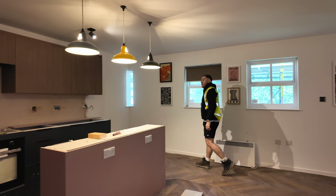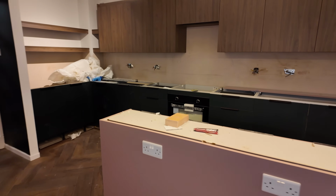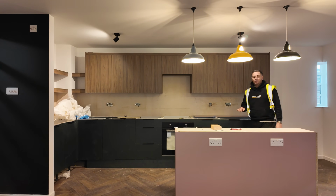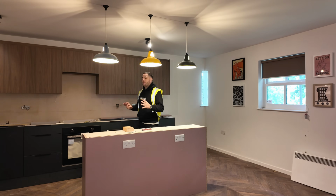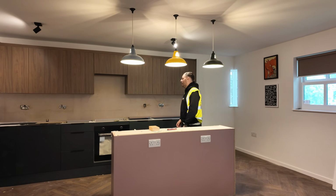We've got kitchens in, so 16 kitchens. There's 32 bathrooms that we've got to fit out. We took them back to essentially the plaster that just about stayed on the wall. We've rewired them, we've re-skimmed them, we've decorated them.